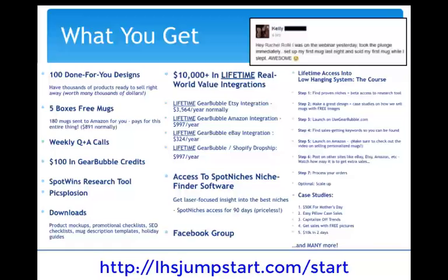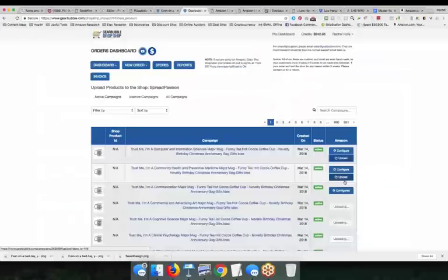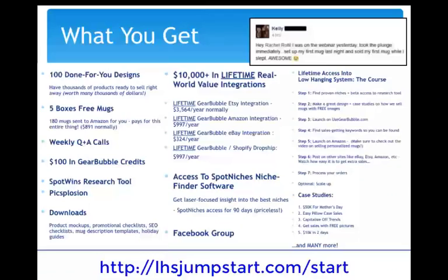And then you go into Amazon or your Gear Bubble and you find your product and then you just hit upload. And then the product will upload usually within a few hours, and then it'll get ported over into Amazon for you, or eBay, Etsy, Shopify, whatever you're using the integration for. And then every time you make a sale, all the information from your customer, the shipping address, goes to Gear Bubble, they create the product for you and ship it directly to your customer, and you keep the income for you.